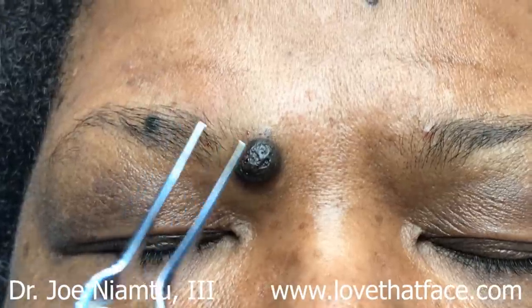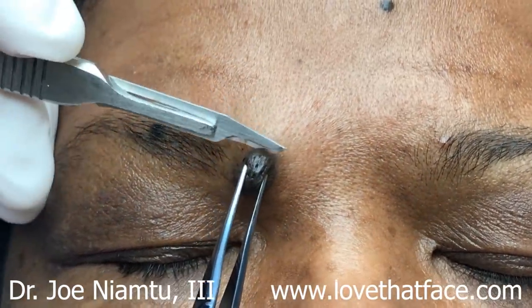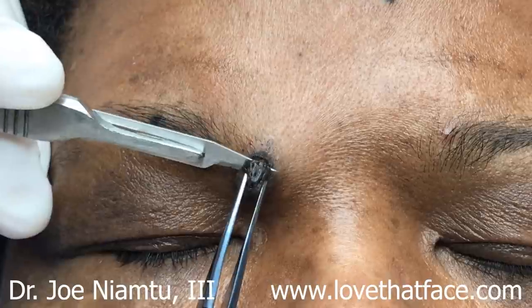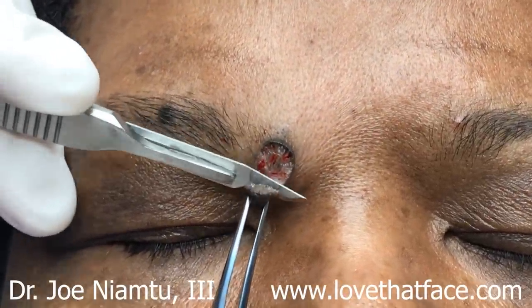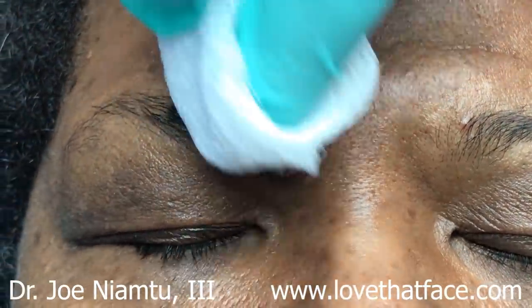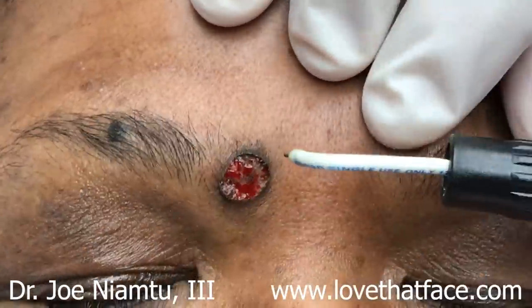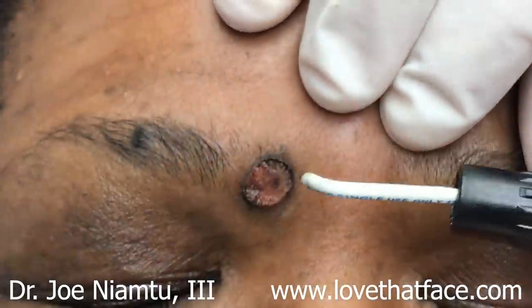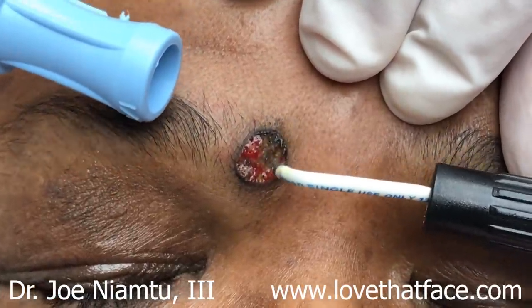So this patient has a large nevus here that's been here most of her life, and we have numbed it with local anesthesia. And we're going to biopsy this and debulk it. So the first thing we're going to do is just remove that, and we'll biopsy it. Now we're going to come back and reduce it with radio wave surgery. So now we're going to use a 133 tip, and we're going to begin reducing this.